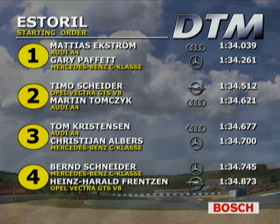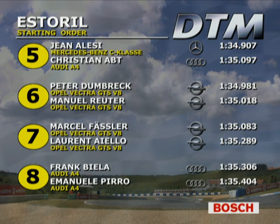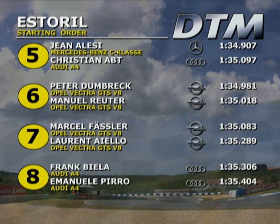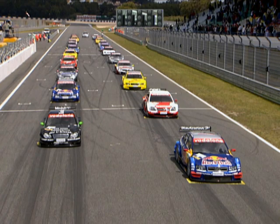Here is our lineup then. Ekstrom and Paffett, Tomczyk and Timo Scheider going very well, and then Christensen and Albers, Bernd Schneider and Heinz-Harald Frentzen back then on the 4th row of the grid. Row 5, Jean Alesi lines up on the inside with the Mercedes, and with him there is Christian Abt. Row 6, Peter Dumbreck, who went well in round 1, sharing the row with his Opel teammate Manuel Reuter. Then Marcel Fässler and Laurent Aiello, only 14th quickest, with Frank Biela and Emanuele Pirro together again. They share row 8. And then, David, the last 5 all in the old 2-door cars. Yanis and Bleekemolen, Muka and Melander, and at the back, Marcus Winkelhock.